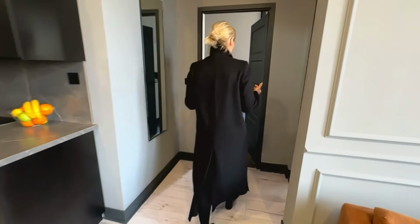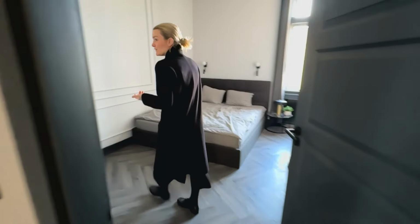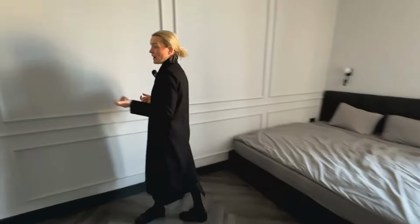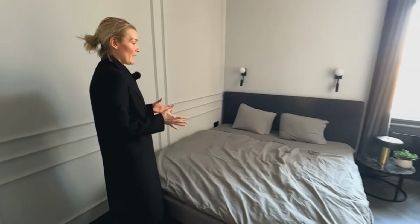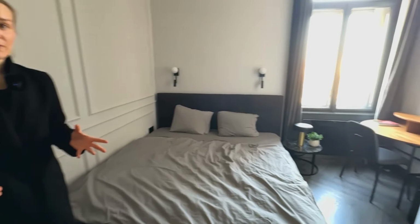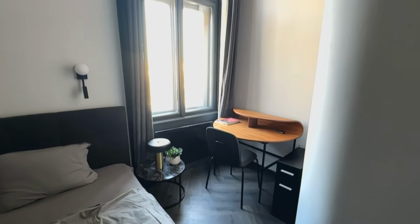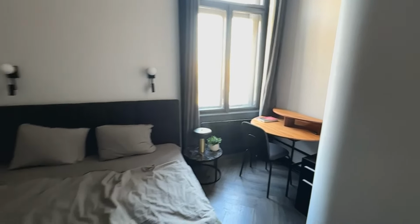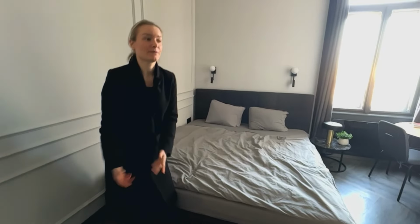But I want to show you the second bedroom, which comes with plenty of storage for someone who is here. And same thing with a spacious bed, so nobody needs to sacrifice their sleeping, and also with the study desk and the chair. And this room I also find very, very spacious, very cozy.